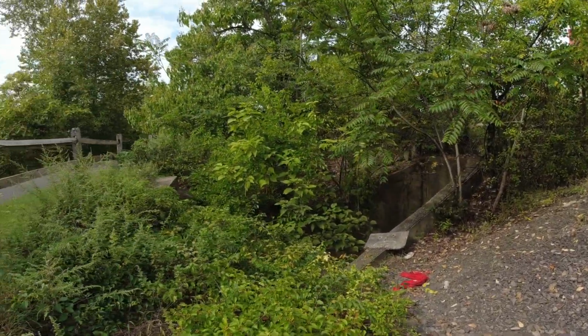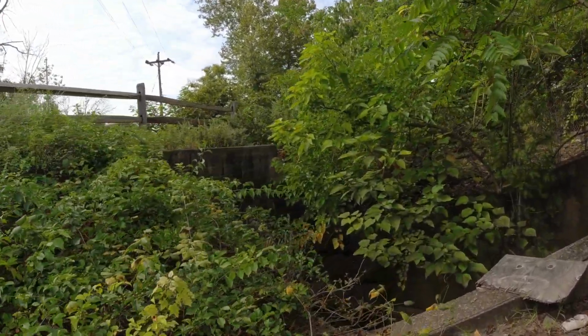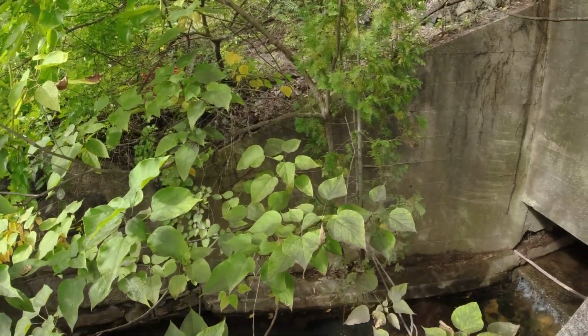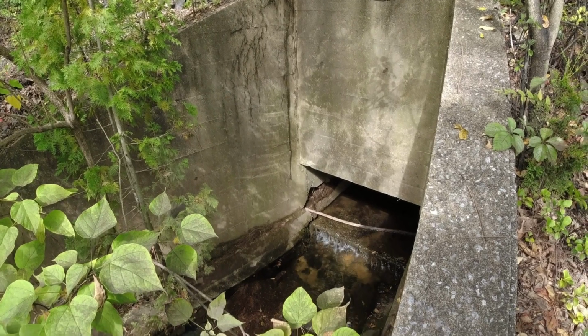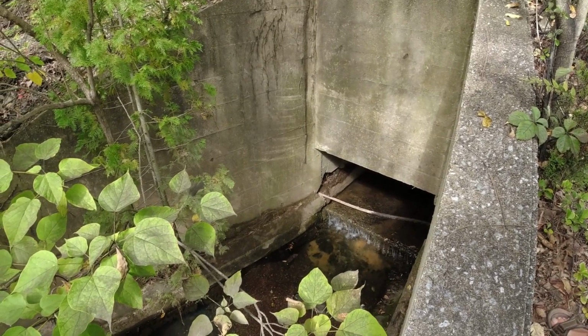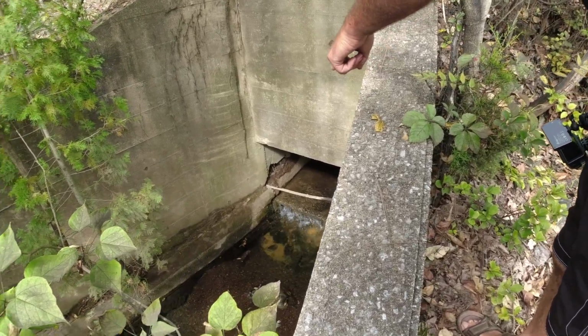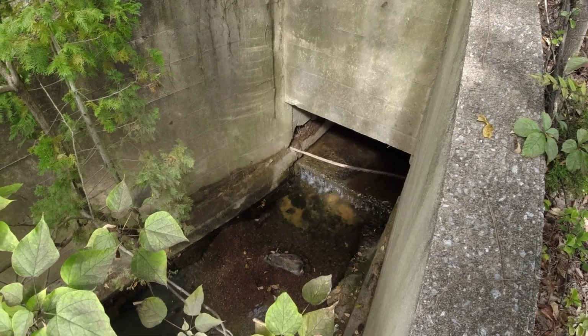It opens up inside that wall. So this is where we're heading, right down there. There is water flowing out of it. I can feel cold air. Oh. What is it? It's a dead beaver. Oh, Jesus. I can smell it.